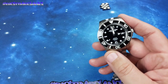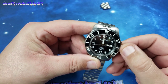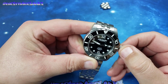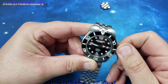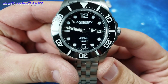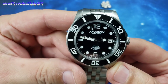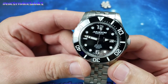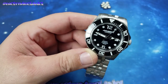Let me know what you guys think in the comments. I think it's awesome. Let's get this crown unscrewed and get these hands out of our way. There we go. So the date window is nicely framed, high polished frame, and then the hands are also high polished. Nice knurled crown. Let's see how big this crown is.